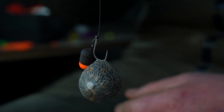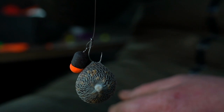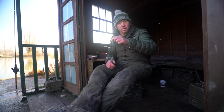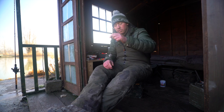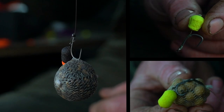Like I say, all these rigs you can change to suit. I might not always fish these hook baits, it just depends on your situation. Could be a PB pop up, it could be just a 15 mil S7 out the bag in the spring, when they're having it and the water warms up. I just have to change that to suit. That's just how it is. But yeah, three dead simple presentations.